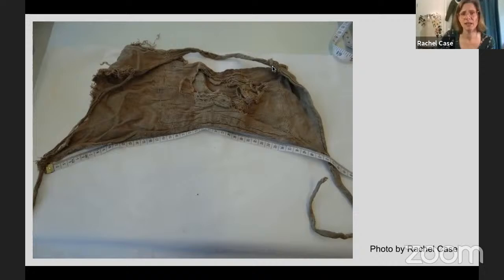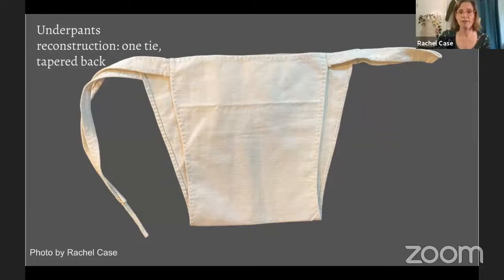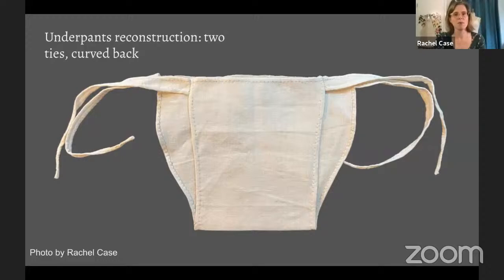But I couldn't figure out whether it was just knotted to stay that way purposely, or if it was purposely sewn that way, or if it had two ties originally, two sets of ties. So I made two different reconstructions of the underpants. This is the first one with one tie just attached to the front and to the back, and then a tie on the right side, or two ties on the right side. And then this is the one that I'm most convinced was how they originally were constructed. And so probably the person who wore these underpants left one side tied all the time and untied the other side for reasons.